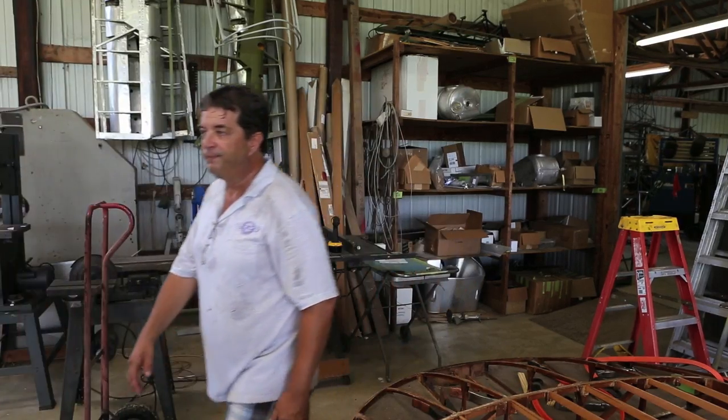Good. So where's the fuselage? It's in the hangar next door. Well, let's go check that out.